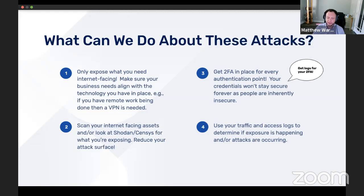But when you just expose RDP and you have a VPN, now you have multiple points of potential threats to your environment. And by reducing that attack surface down to just that VPN, it makes logging easier and it makes protecting it much easier as well. And that leads us to 2FA, which is always very important in the environment.